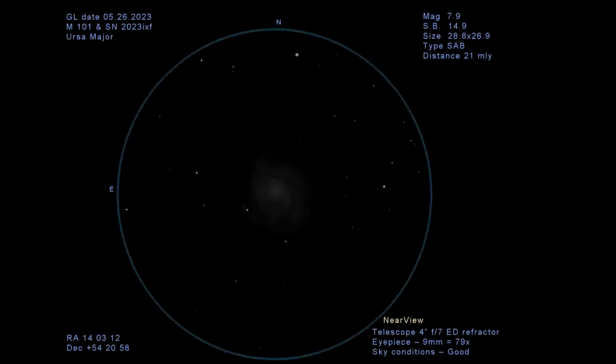And here's the near view image. Here are the particulars of the galaxy. It's 7.9 magnitude, so it's very bright, but with very low surface brightness at 14.9. It's very large, and it's a close-by galaxy. For this near view image, I used a 4-inch f/7 ED refractor with a 9mm eyepiece, which gave me 79 magnification.